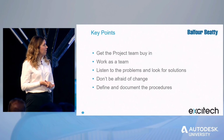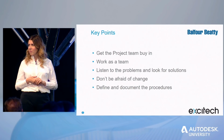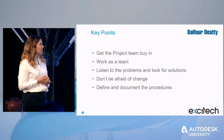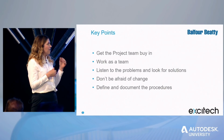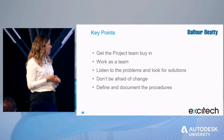Again, that's probably where that happens: listen to problems and look for solutions. So we're always willing to work around, hence the early collaboration with the subcontractors. We want to accommodate them. We don't want it to be a hindrance, so if we all agree and implementations are put in place, then that won't ever happen.